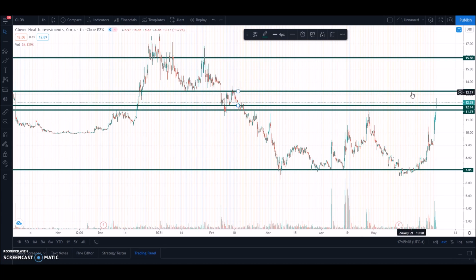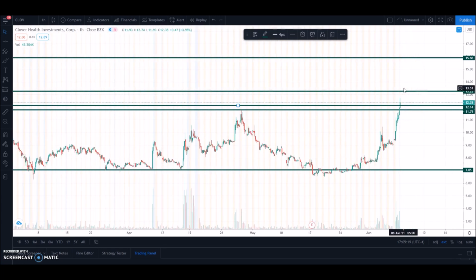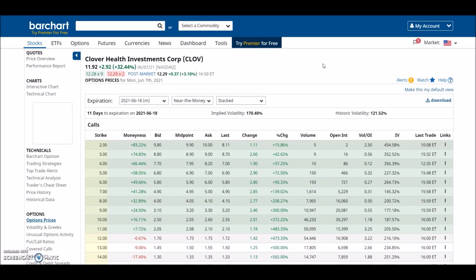But if we can go through this resistance, the 13.25 resistance, I think the real fun will begin, because then it will easily go to $15 or $16. So currently I'm playing with a call option. I had a call option, I haven't closed it yet. It will expire on June 18th. It is very close, but still I'm very bullish that tomorrow morning it will be up already a lot. Then maybe I'll close that one.